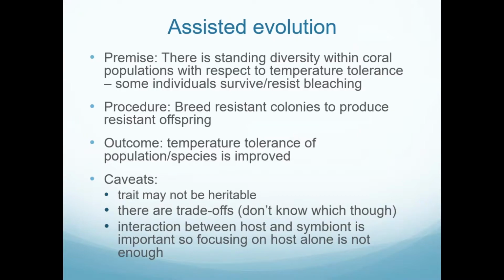So the reason why a particular coral is able to resist higher temperatures has not so much to do with its particular genetic makeup, but it has to do with very fine-scale microenvironmental differences, or it's because it has a certain microbiome that helps deal with these higher temperatures, and those components may not be easily passed on to the next generation. There could also be trade-offs, but we're not sure what those trade-offs may be.